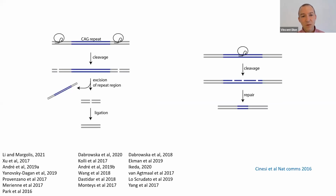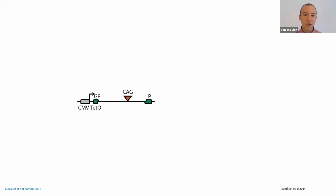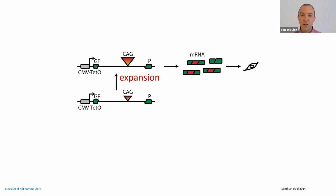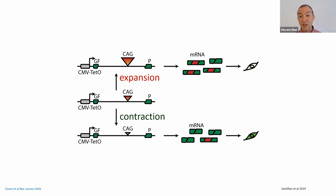So when we first started doing this, we used a GFP reporter line with two exons of the GFP in green and a CAG repeat inside the intron. If you get an expansion, you end up interfering with the splicing of this reporter, and your cells are not very green at all. But if you have a contraction, then you restore the splicing, and you end up with green cells. So GFP-plus cells is what I'll be referring to.